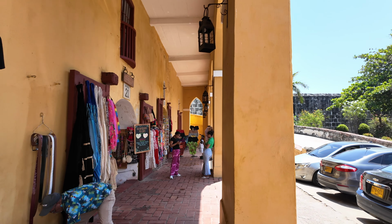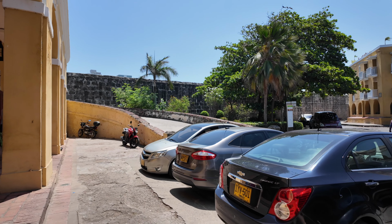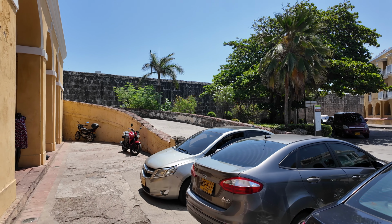So we're in the Old Town. It's been dropped off. We've got 15 minutes here. So you can see like the city walls there.